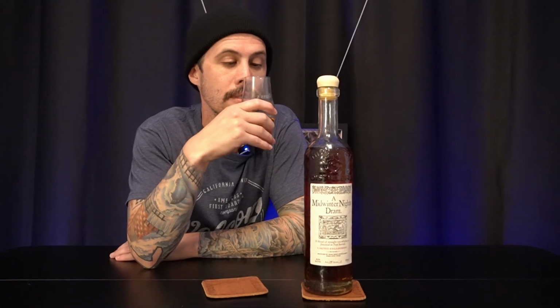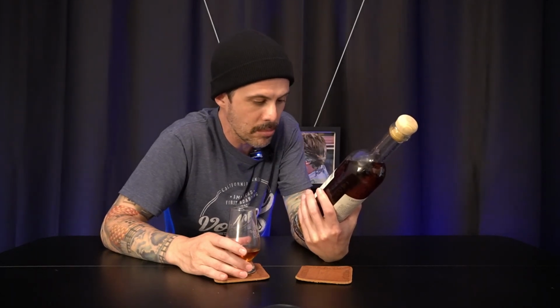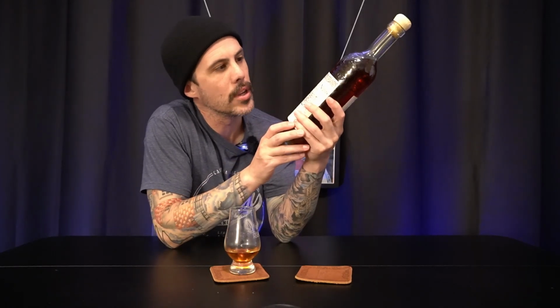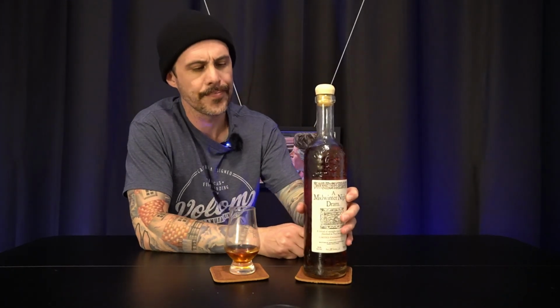But this Act 12, man, just beautiful on the nose. Usually with High West, I always grumble about how hot it is. Right off the bat, even on the nose, it could be kind of hot. This is 40, what is that? 49.3% alcohol. So, not too hot.